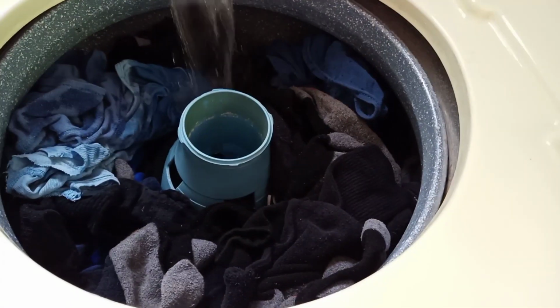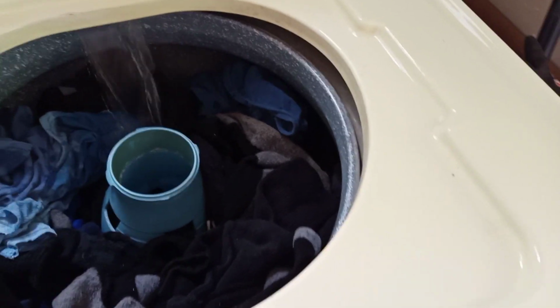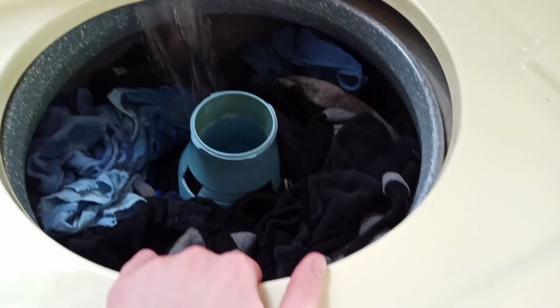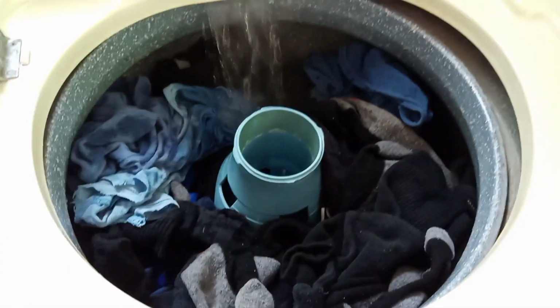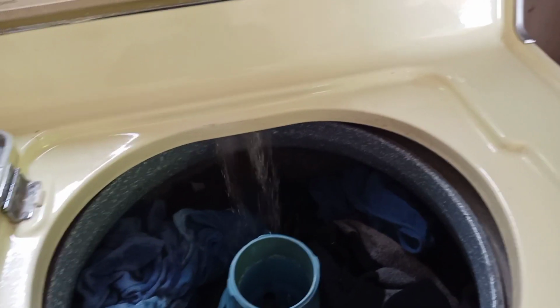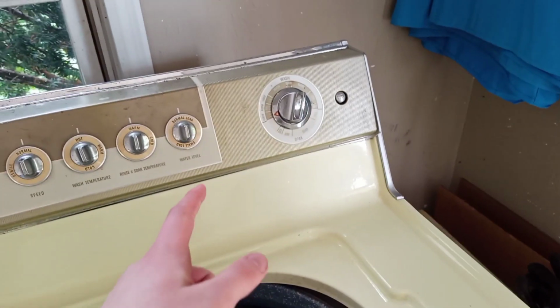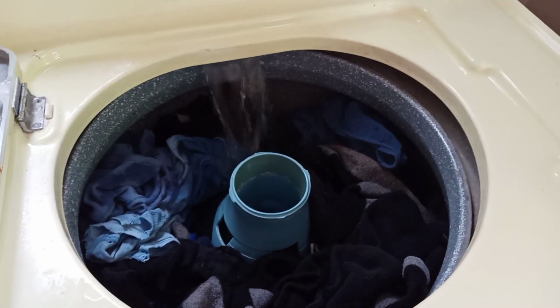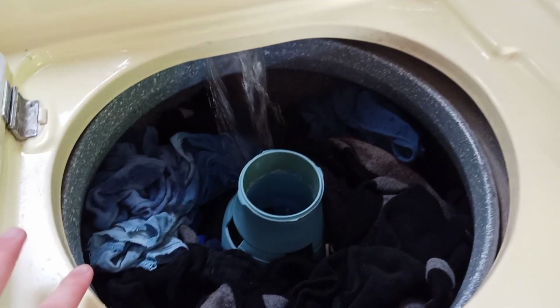It does it well, and by well I mean by the standards of a high efficiency machine. I mean, nothing will beat this, ever. No. But considering, why is it advancing if... It's a time fill. Oh, duh. So it's just added extra time to the wash and fill as well.